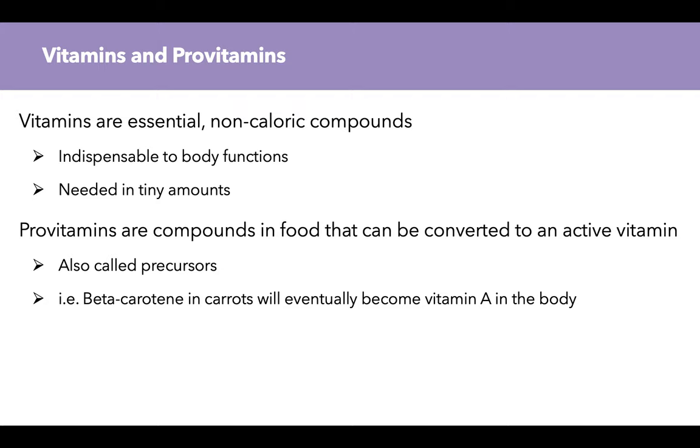Provitamins are compounds in food that can be converted to an active vitamin, also called precursors. So we consume them in one form, and then our body will transform them into the active vitamin once it's in there. The example we'll see in this lecture is beta carotene, which we find in carrots, will eventually become vitamin A in the body.